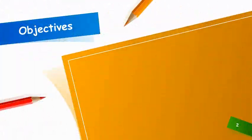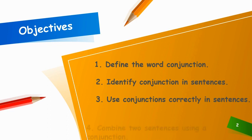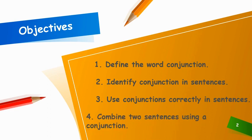Our objectives are as follows. Number 1, define the word conjunction. Number 2, identify conjunctions in sentences. Number 3, use conjunctions correctly in sentences. And number 4, combine two sentences using a conjunction.